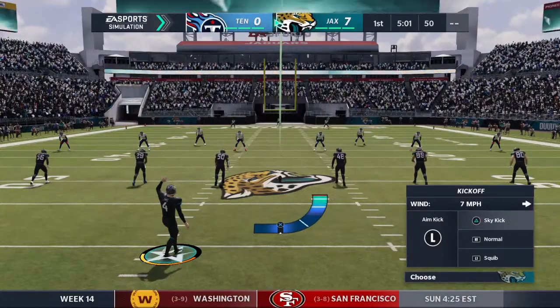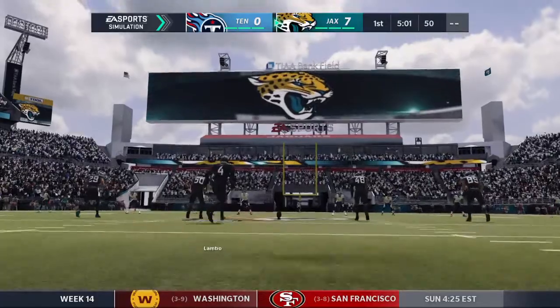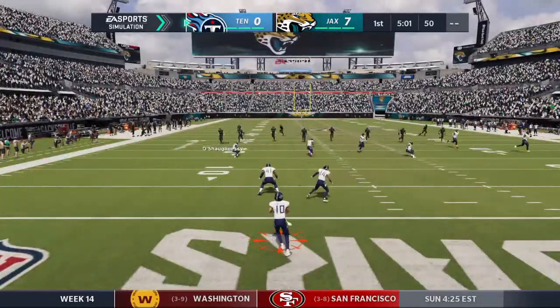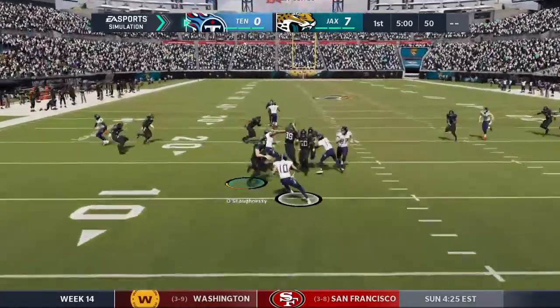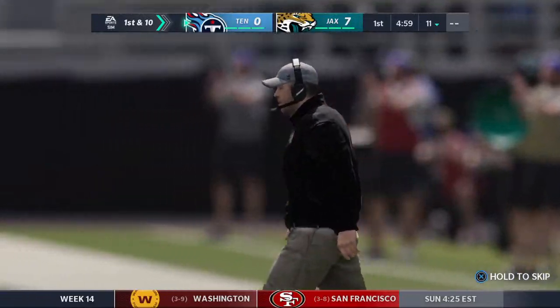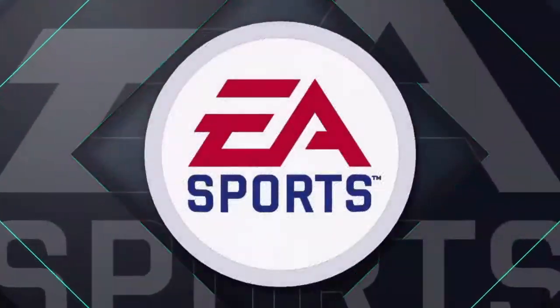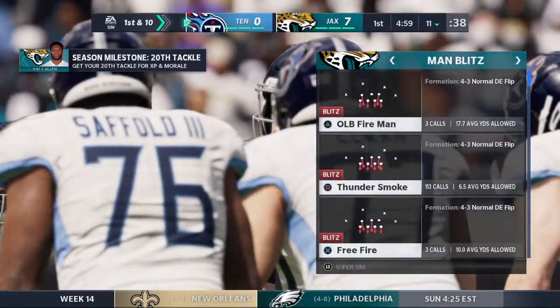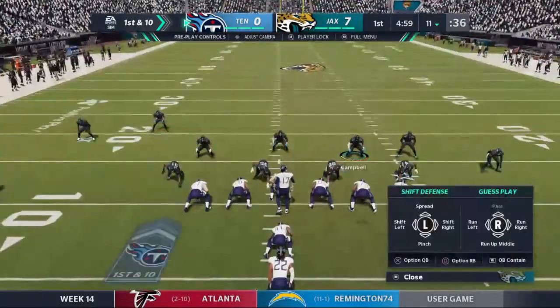Jacksonville. After the roughing penalty on the PAT, they'll kick off from 15 yards further upfield. Fielded a couple yards into the end zone, and they're going to start in a hole as he's brought down at the 11. On the return, the Titans take over first and 10 at their own 11-yard line.